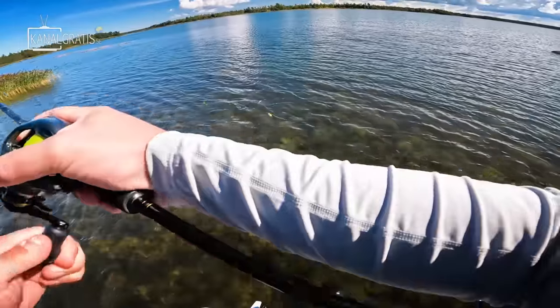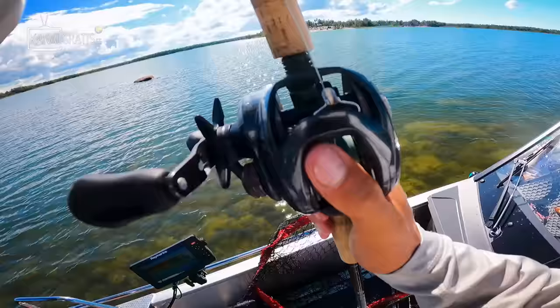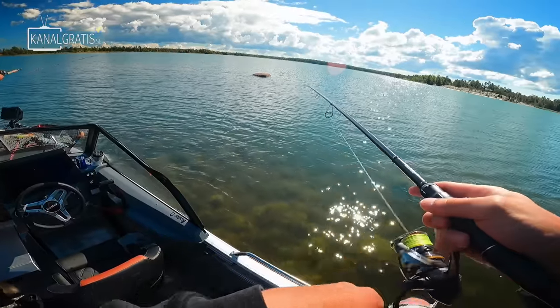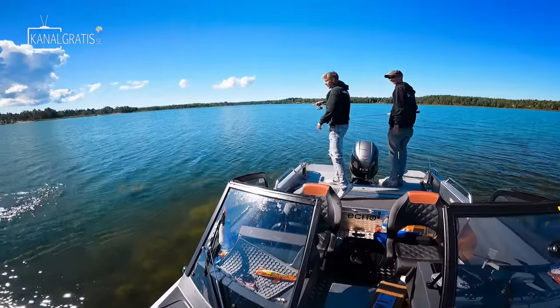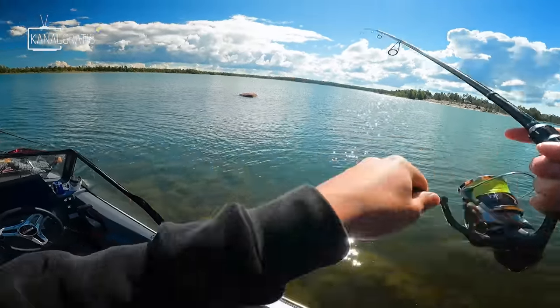Oh, fish on! No, fish off! Fish off. Yeah, no! What the heck? What are you guys doing back there, especially you, Nick, with the smaller one? I don't know, man. Fish on! No! Fish off! We just suck. I don't know what we do.